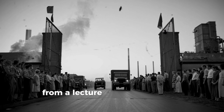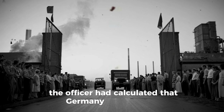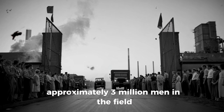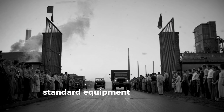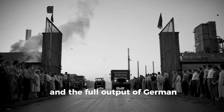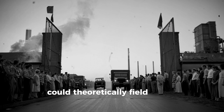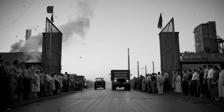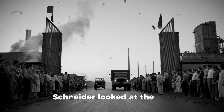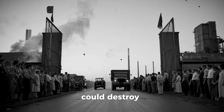He pulled out his notes from a lecture he'd attended in 1941, given by a logistics officer. The officer had calculated that Germany could sustain approximately 3 million men in the field with existing industrial capacity. This assumed normal attrition rates, standard equipment replacement schedules, and the full output of German factories plus occupied territories. The Americans, according to that same officer, could theoretically field similar numbers, but their equipment would be inferior, their logistics would be strained by the Atlantic crossing, and their soldiers would lack German training and discipline. Quality would defeat quantity. Schneider looked at the Jeep. The assumptions were wrong. What if the Americans could produce equipment faster than Germany could destroy it?